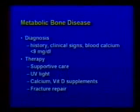Even if you can only get them outside for an hour or two a day, that's probably enough for these iguanas. So they can absorb the UVB, metabolize vitamin D3, and absorb the calcium. Very important.